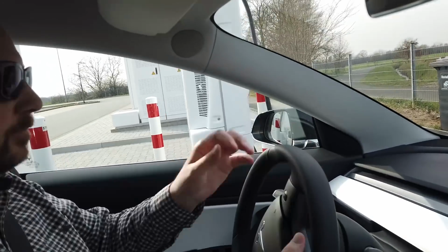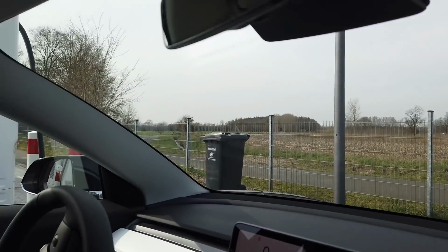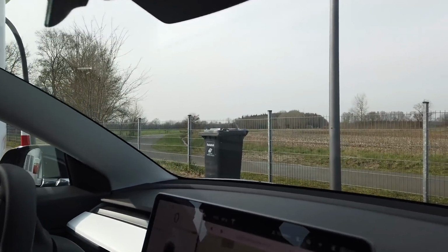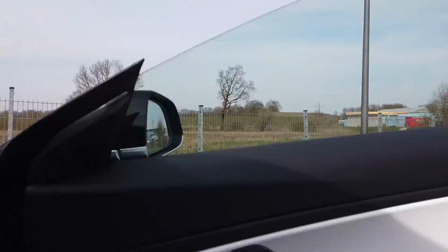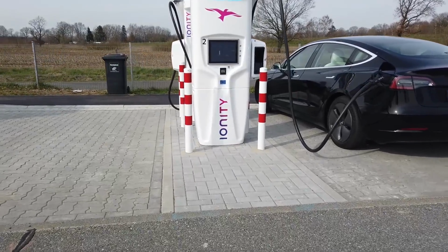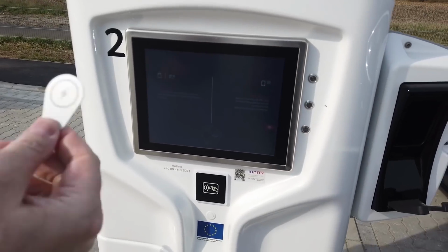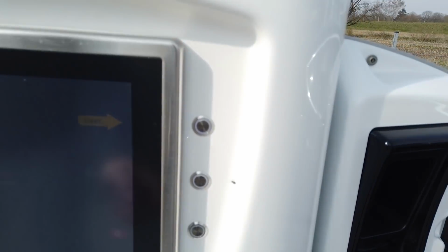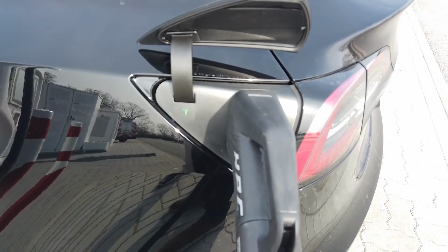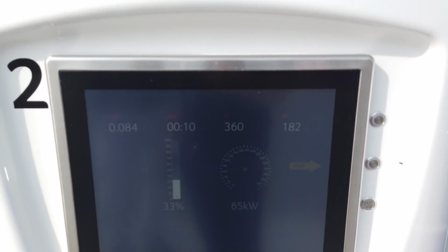All right, so we're pulling into Ionity chargers, which I think, in theory, can charge up to 350 kilowatts. Of course, we're not going to get 350 in this car, but let's go see what we do get. I like these Ionity chargers. They have really big screens. And we're going to try out, again, our Plugsurfing RFID. It says, go ahead and start by pushing that button. Here we go. Looks like we're green, and the screen is lit up.